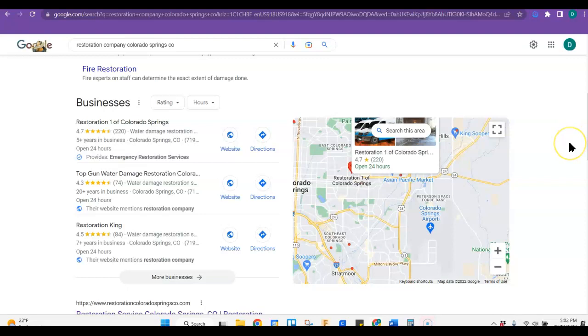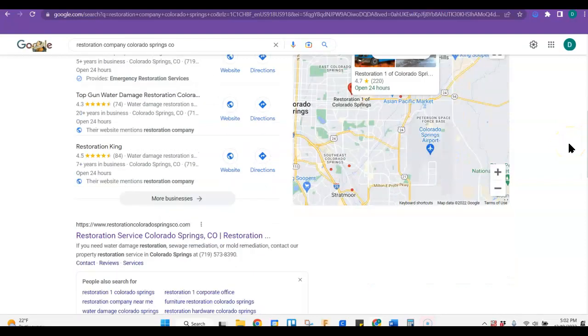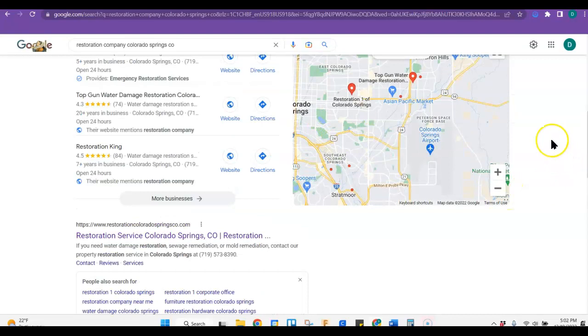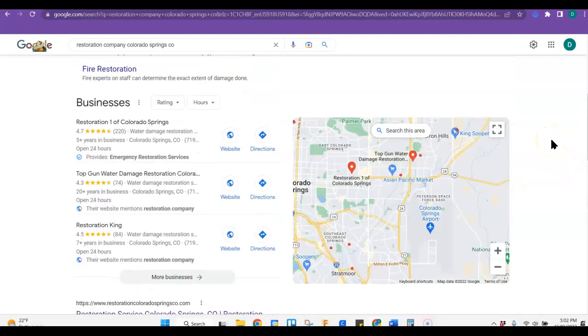I just searched for a restoration company in Colorado Springs just to give some sort of a comparison. And it looks like this company, Restoration Service Colorado Springs, came up as your main competitor. So that's just what I'll compare it with. I do notice that you guys aren't in the map pack, which surprised me.